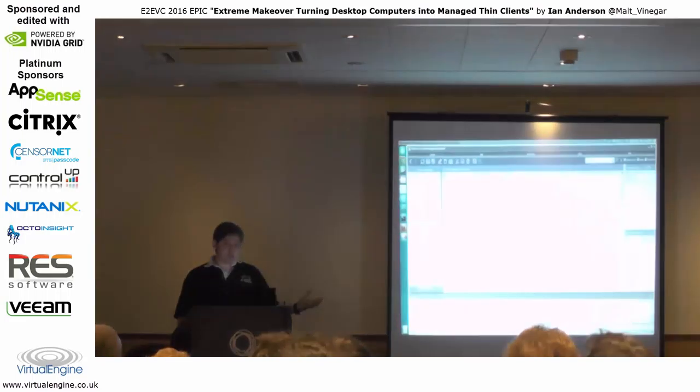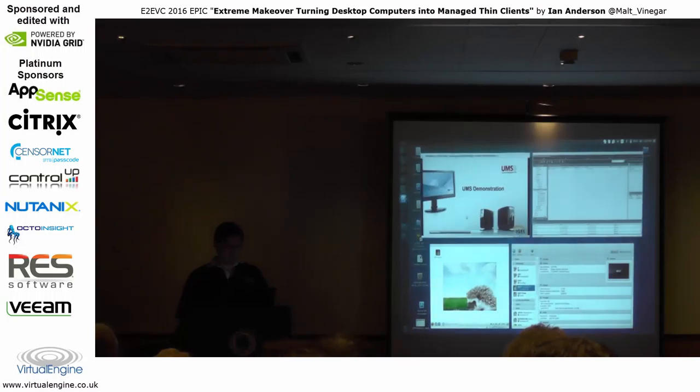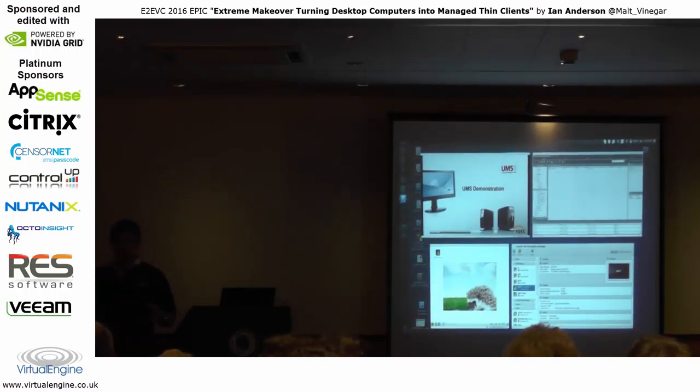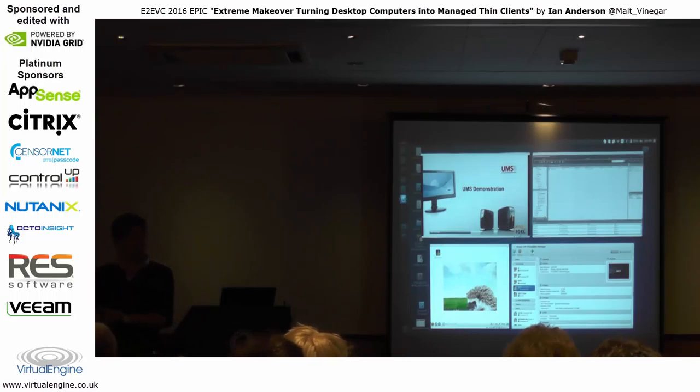Okay, so that's UMS and profiles, but obviously there's more to it, but I wanted to show you that before I show you the conversion. One of the things that we really do love doing at iGel is taking existing PCs, old PCs that people have in their estate, maybe not even that old, a couple of years old, but they want to use our admin console or get away from using big legacy chunky desktop PCs.